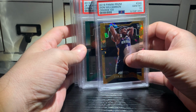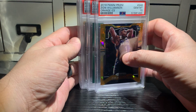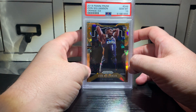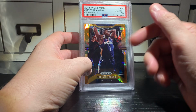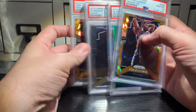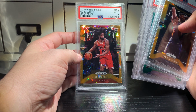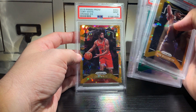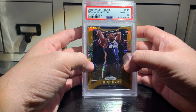So now my dilemma, my internal debate is, do I hold these for a while on the assumption that they will go up in value if the players are doing well as the season progresses? Zion will probably go up. Ja will probably see a short dip. Kobe, a 9 is probably not going to change a whole lot. Might see about a $50 rise if he continues playing well. But do I hold these for a while, or do I try to make a quick flip?